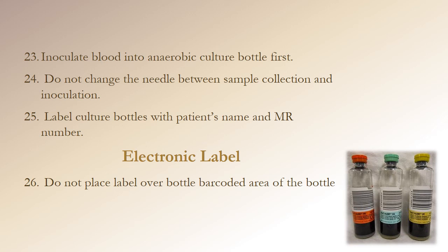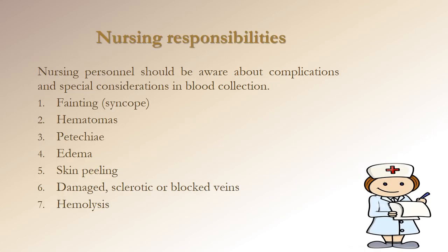Label culture bottles with patient's name and medical record number. Use electronic label. Do not place label over the barcoded area of the bottle. Nursing personnel should be aware of complications and special considerations in blood collection, such as fainting, hematomas, edema, skin peeling, damaged, sclerotic or blocked veins, and hemolysis.